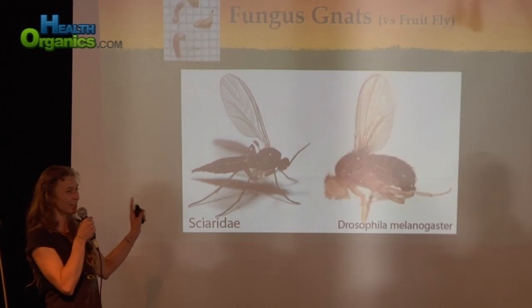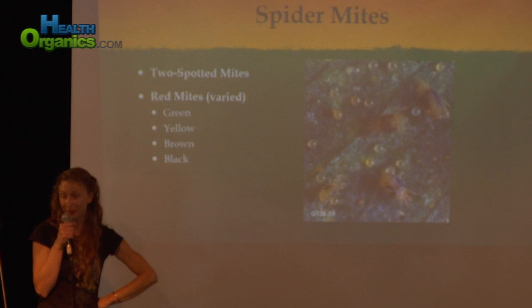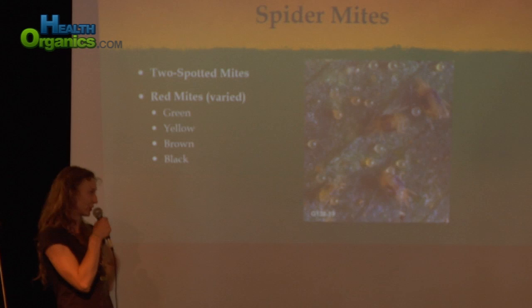Spider mites. How many people have dealt with spider mites in the room? Boo! So generally around here, we deal with the two-spotted variety. And there's also another category of spider mites called red mites. But they're not red. They're generally black in our area. They also appear as brown, yellow, or green.